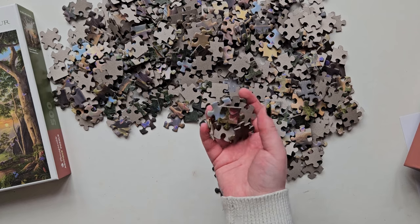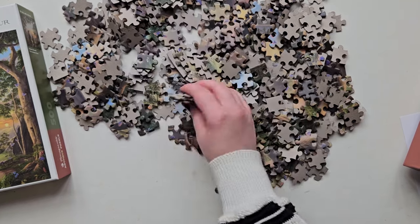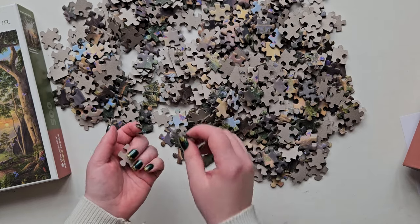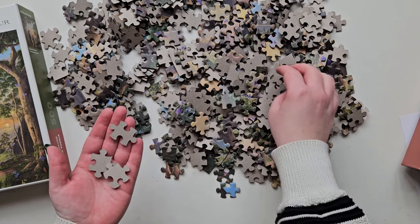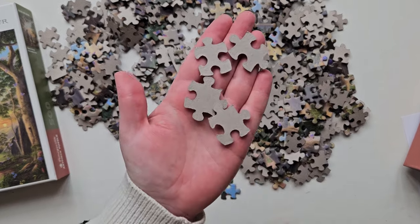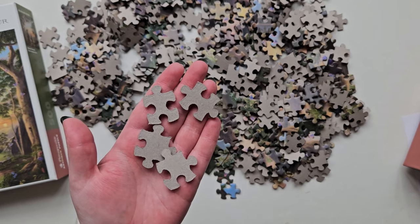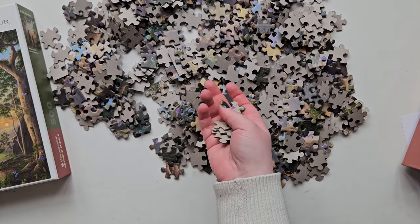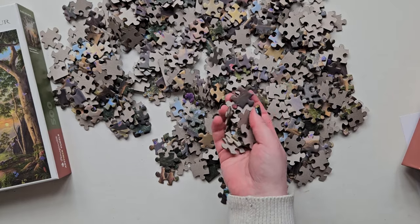Obviously, the pieces are bigger. I'll compare them to the 1,000-piece puzzle in a moment. I like to see that there are all the different piece shapes, because I believe that something some brands do, when the piece size isn't as big, is sometimes just use the 2-in, 2-out piece shapes.